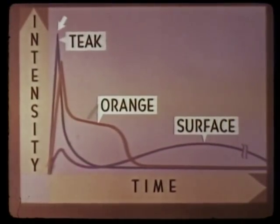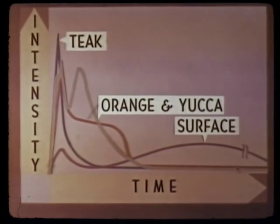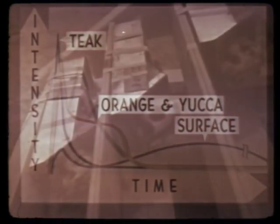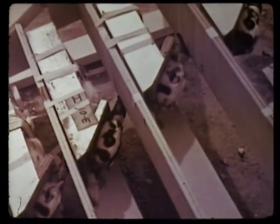Teak produced a single peak thermal pulse, while the pulses of Orange and YUCCA showed some of the characteristics of a lower altitude shot, intermediate between Teak and surface bursts. Chorioretinal burns on both Teak and Orange were produced over great distances as a result of the rapid rate of thermal energy delivery. This stems from the fact that the bulk of the energy is delivered before the blink reflex can operate.